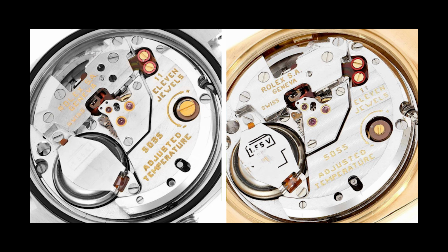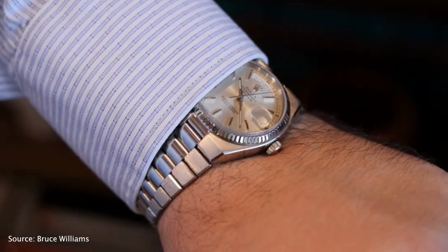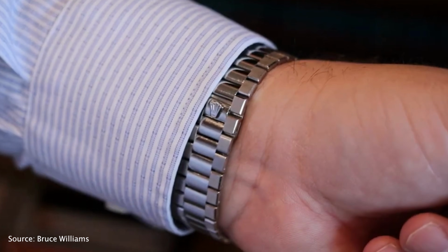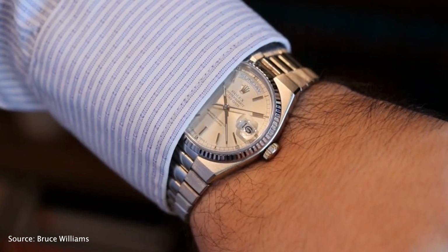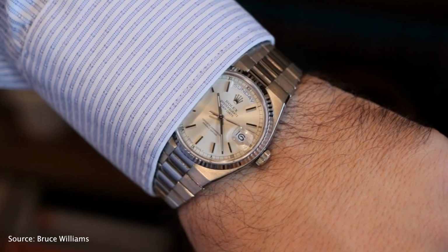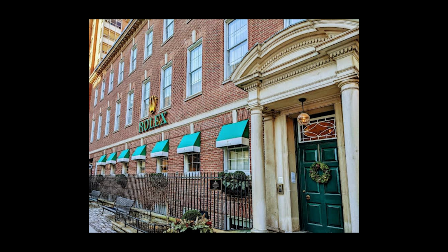Rolex developed a 5035 quartz caliber for the Oyster Quartz Datejust and the 5055 quartz caliber for the Oyster Quartz Day-Date models. In a way, it's a quartz masterpiece. Interesting fact that Rolex had, or maybe still has, a policy to replace the battery free of charge for their customers. I remember when I brought my Oyster Quartz to the Rolex service center in Toronto in 2012, they replaced the battery and didn't charge me for the service.